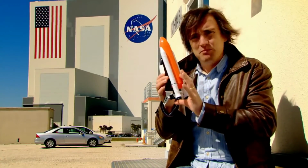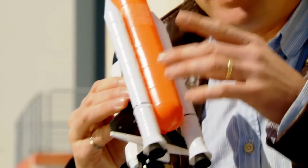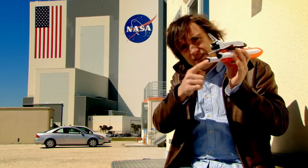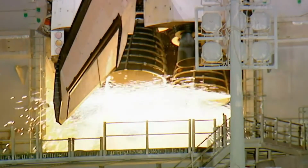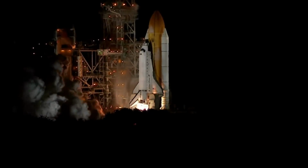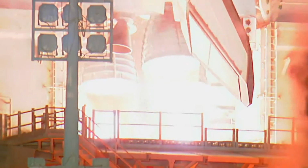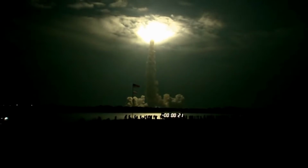But even together, that whole combo isn't enough. So, 2 solid rocket boosters are fitted to the side to provide more thrust. So that's 2 different forms of propulsion going on. The orbiter's 3 main engines burn furiously during the shuttle's 8.5-minute ascent into orbit. They're extremely powerful, 37 million horsepower to be precise, and they propel the 2,000-ton shuttle up to 650 kilometers above the Earth's surface.